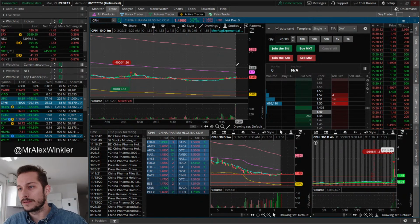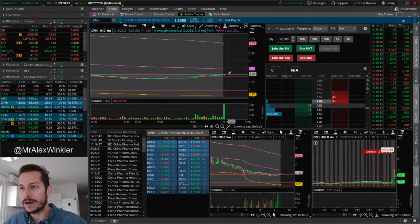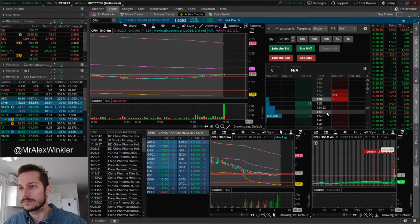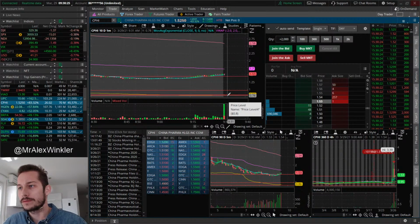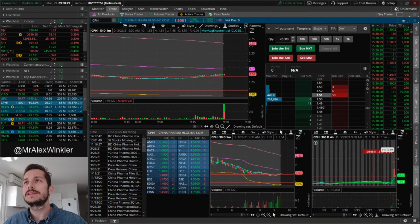CPHI, I mean, a lot of upside potential here. This could be a second low. Let's watch it. 1.5 acting as support. Possible entry if we start chipping at 2.54, but let's be cautious. UPC over 10.